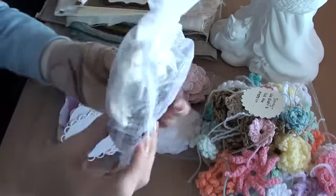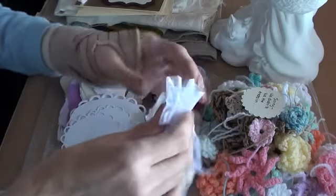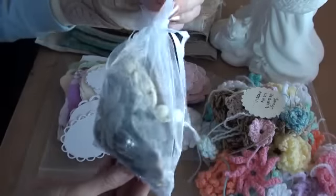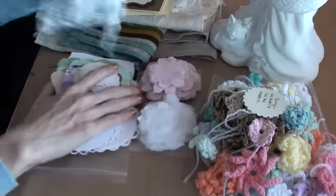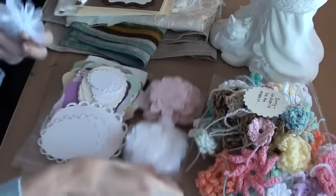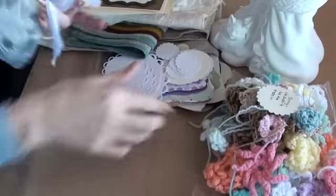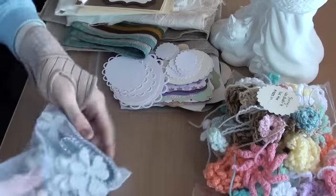Oh, bag of goodies. I just love bags of goodies. Look at this gorgeous organza bag. That's huge. I have small ones, but I don't have big ones like this. You just put these over so I can take this out.